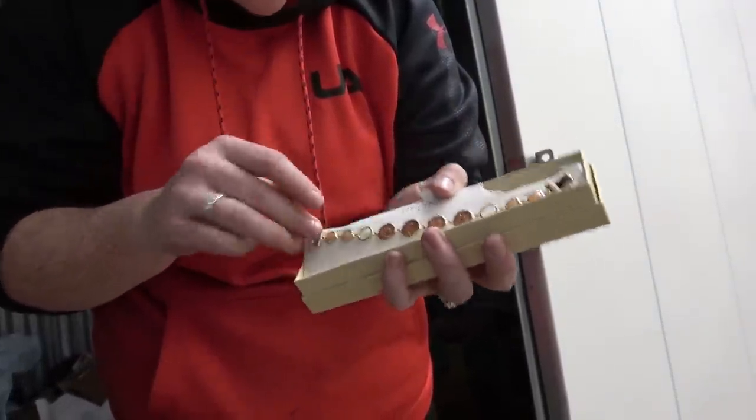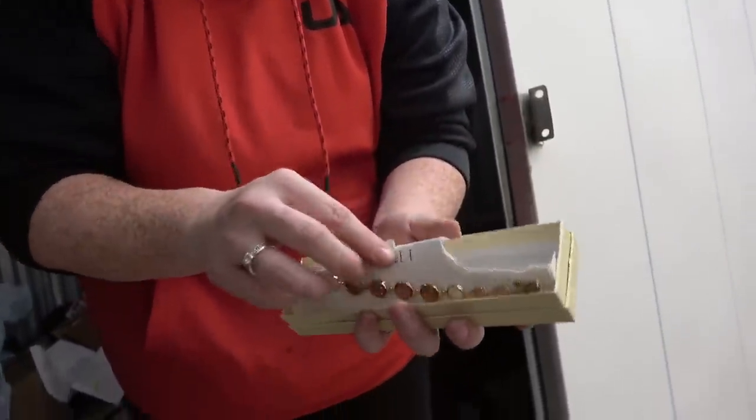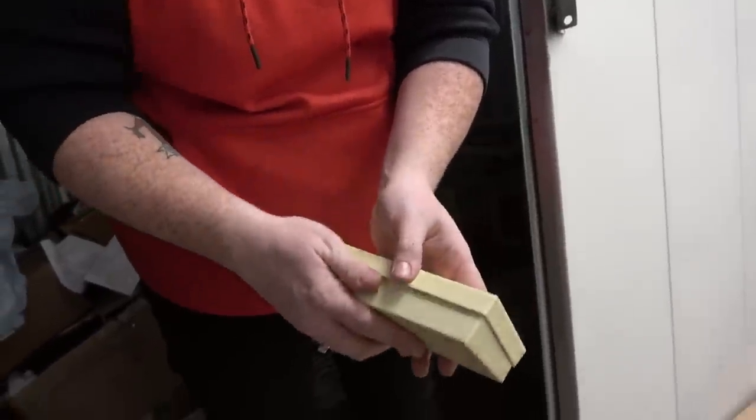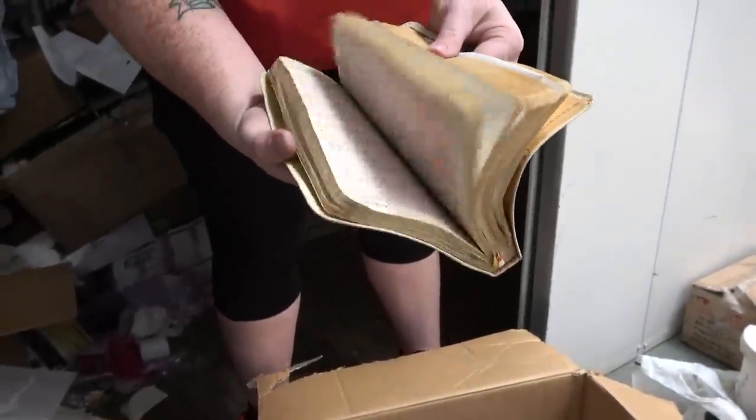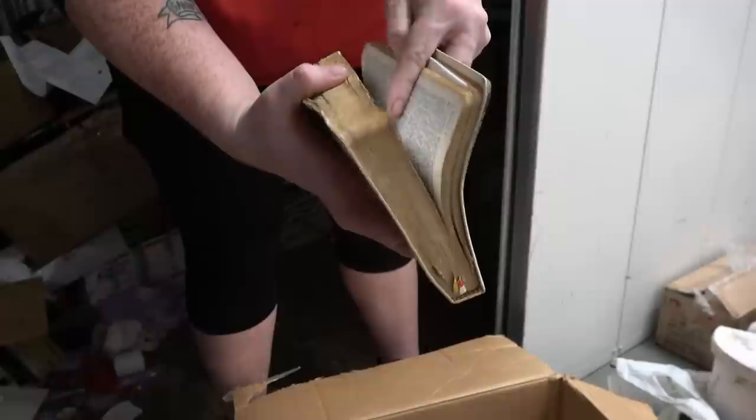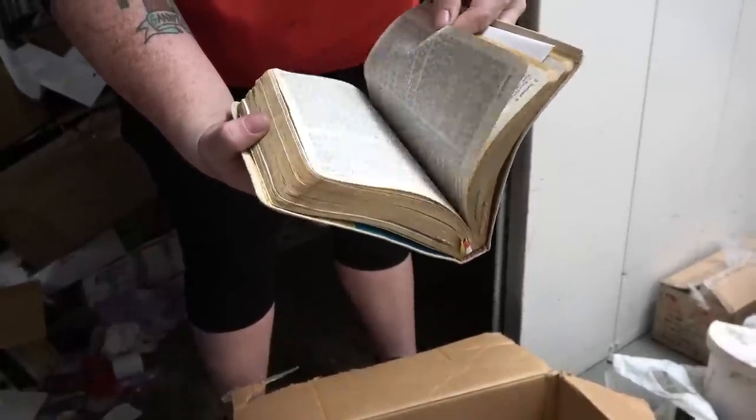It just says the brand name on the little clasp right here. I don't see where it says the carat, if it is. Set that right there. Is this a Bible? Yes. Let's see what's in here. What was that? I don't know, I missed it.